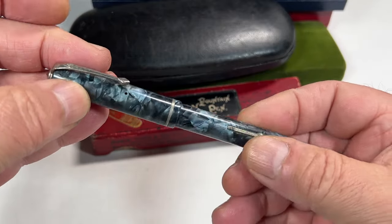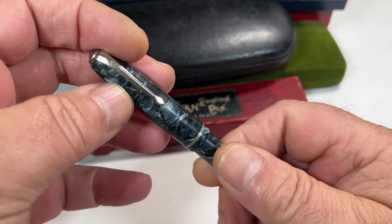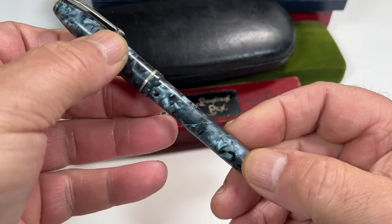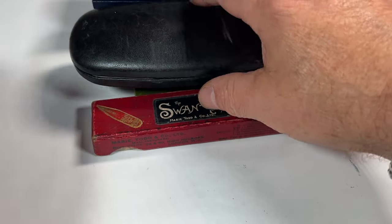There we go, a nice Conway Stewart. It's got the Conway Stewart nib as well, with nickel trim. Once cleaned up and restored, that'll make a lovely pen.